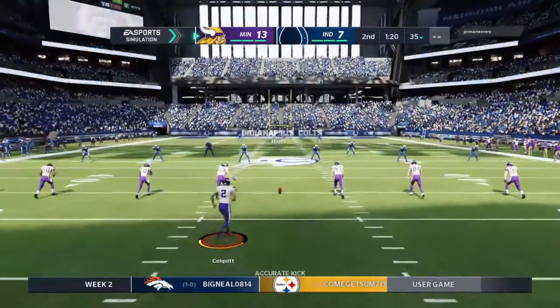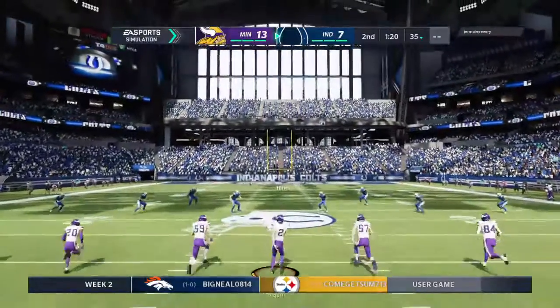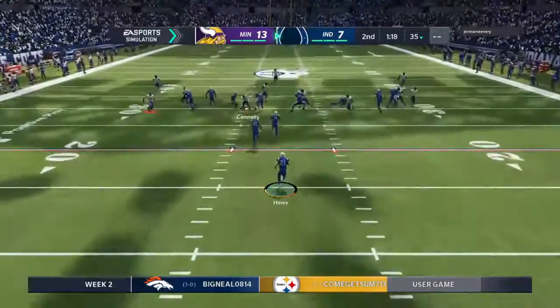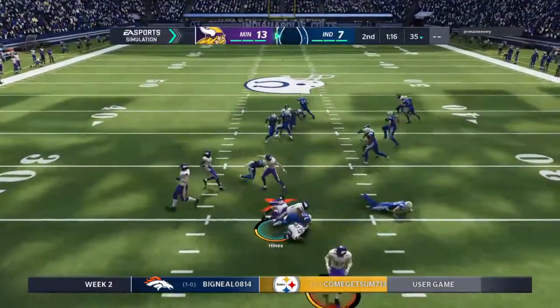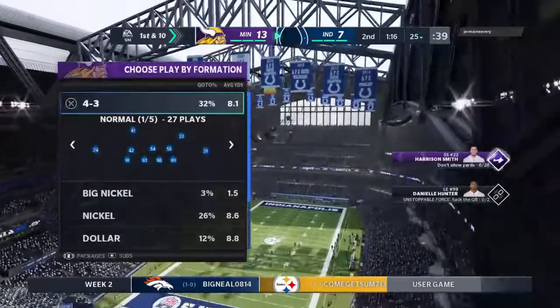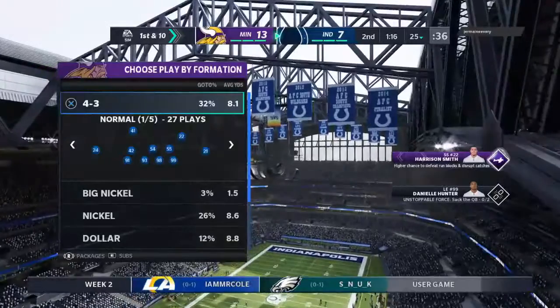So not much time to speak of remaining in this first half as the kick's away. On the return is Hines. And he'll go down as this drive will start at the 25-yard line. At their own 25-yard line.